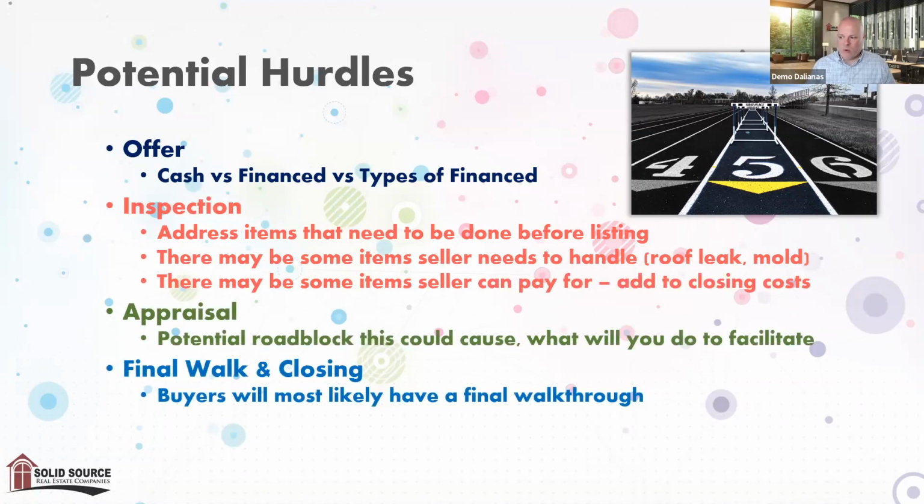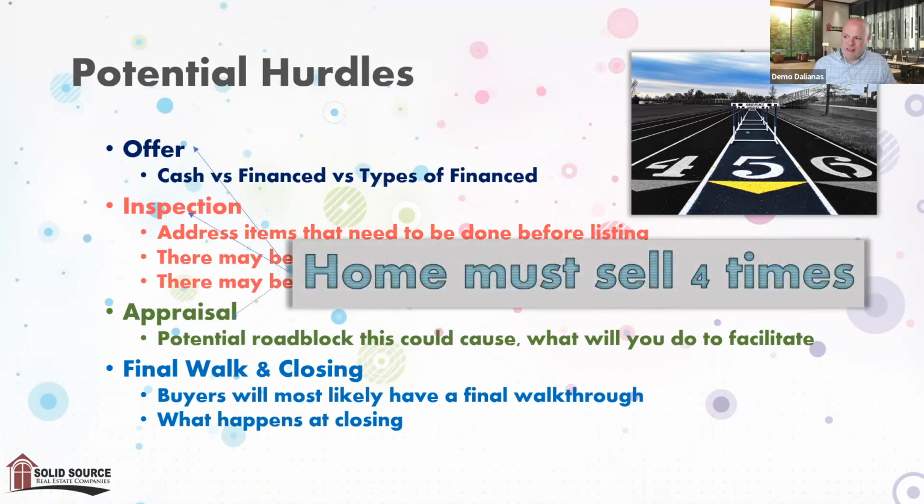The appraisal and the final walkthrough, obviously that's self-explanatory, but the goal of understanding this to a seller is to say, listen, I'm going to help you sell your home 4 times. And they're going to say, what do you mean? I just want you to sell it once. I'm moving. And then you're going to say, well, we actually are going to have an offer. We're going to have negotiations there, right?